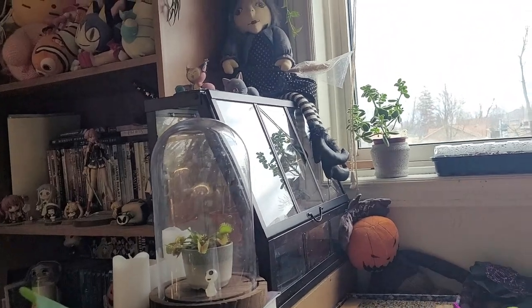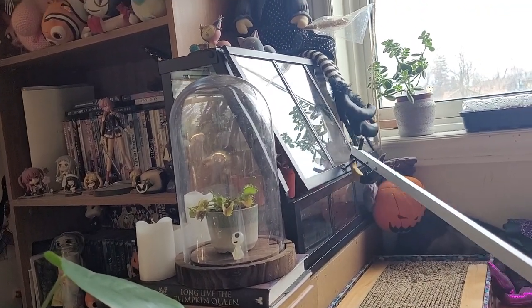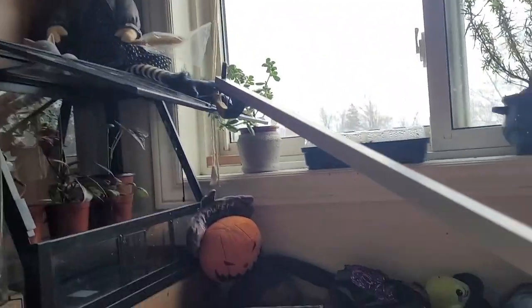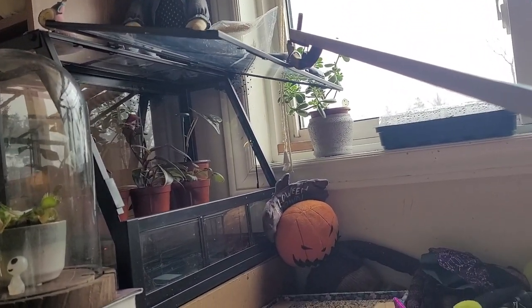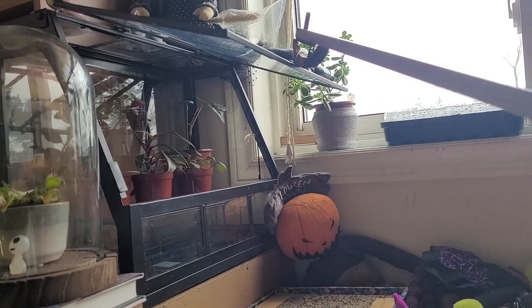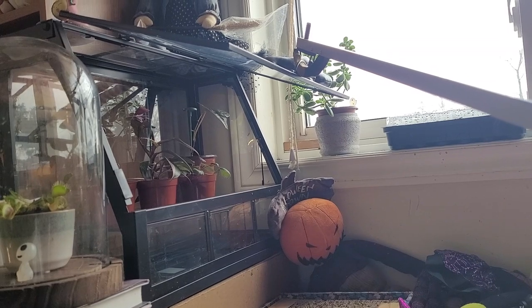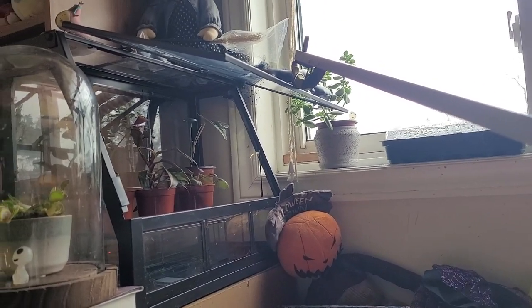Moving on to my little greenhouse. Can I get it open with Grabby? Let's see. Okay, so closest to the window there is my Piper crocatum. It makes me jealous because Fern, her channel is Wild Fern, and she and I got one about the same time, and hers is this big, beautiful thing, and mine only has one leaf. But it is what it is.